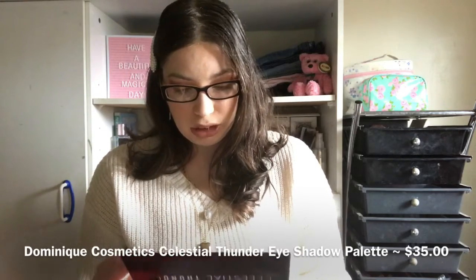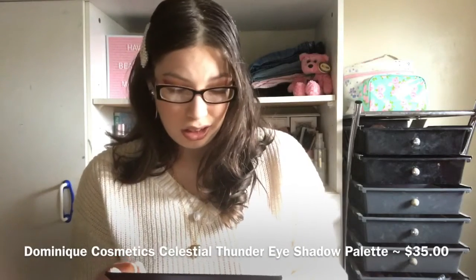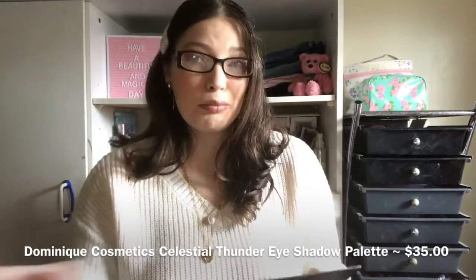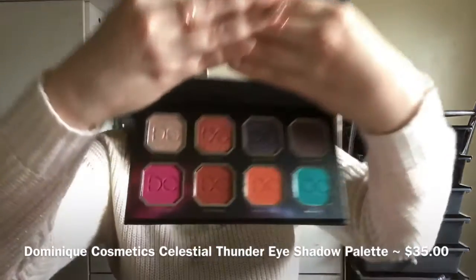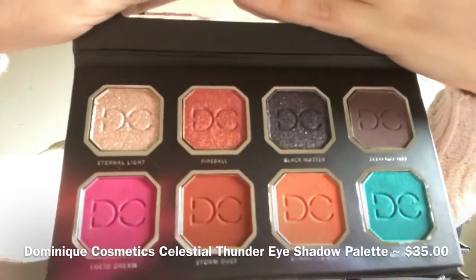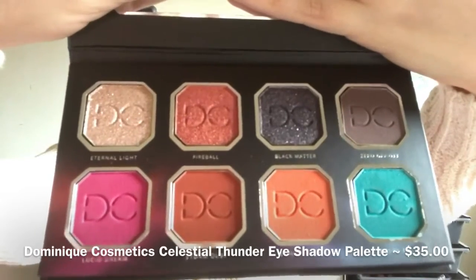But I am not going to keep it, even though there are two colors that I think are really cool. I'm just not going to use this palette as a whole, so it's not really something I should keep in my collection. So I will share with you guys the colors. There's a big, huge mirror, so I'm not going to swatch it, so I can give it to somebody I know that will actually use this palette. So that's what the colors look like.